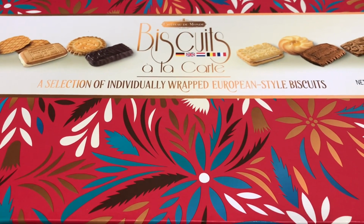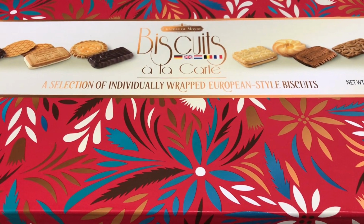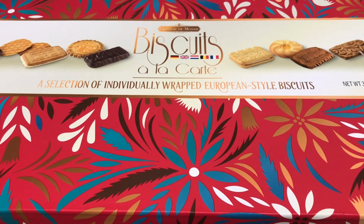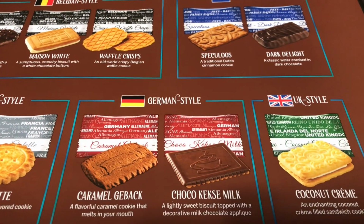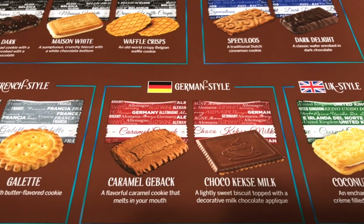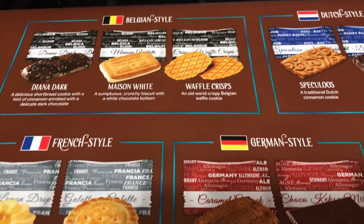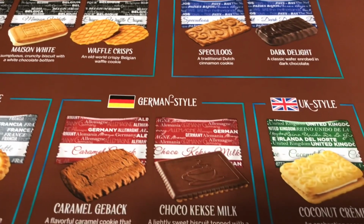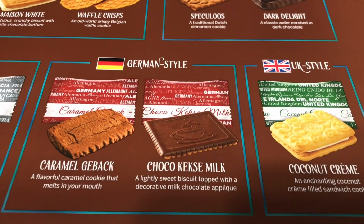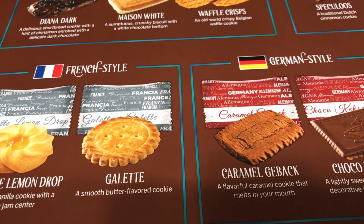One of my friends at work gave me these wonderful little treats, and what I love best of all, they are wrapped individually. Look at all these yummy treats I got from around the world. Belgium style, Dutch style, UK style, Germany style, and French style. Yum, yum.